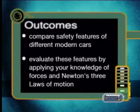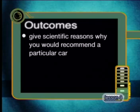Hello, and welcome to the last episode of Investigating Forces. Today we will discuss some of the features in modern cars that make them safe for us to travel in. By the end of this lesson, you should be able to compare safety features of different modern cars, evaluate these features by applying your knowledge of forces and Newton's 3 laws of motion, and give scientific reasons why you would recommend a particular car.